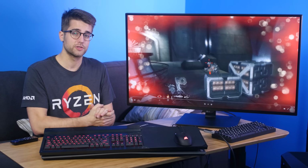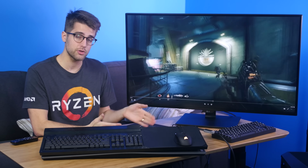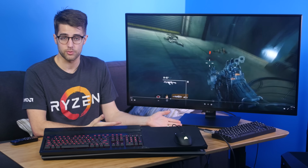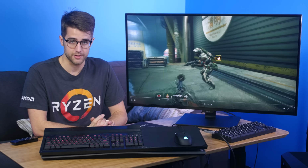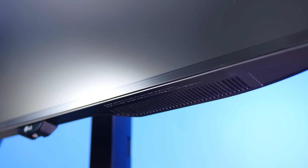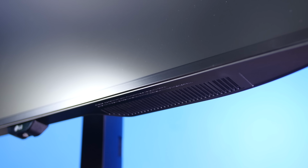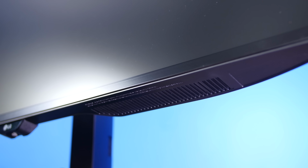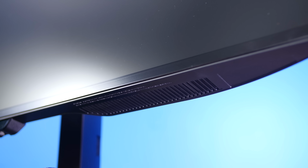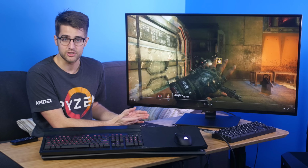There's a couple different modes for gaming to choose from, and playing shooters on the big screen was an excellent experience. It's also got FreeSync, so Radeon GPU owners are in for a treat. Now this thing also has dual 10-watt speakers, and I was pleasantly surprised to hear very decent sound quality coming out of the display. Normally monitors have more pronounced highs, but the mids and lows on this thing were impressive. I mean, it's basically a TV, it should have good sound.